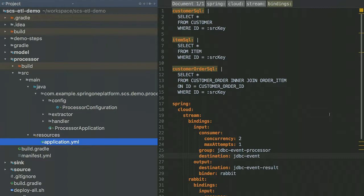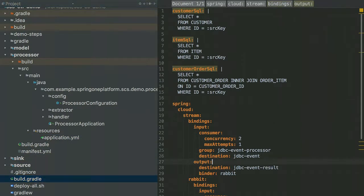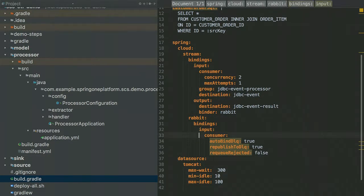What are we reading from? What's our input? And then what's our output? So here we can see we want to read from the event table. And then when we're done, we're going to write to this event result table. And that's the fun part from that.